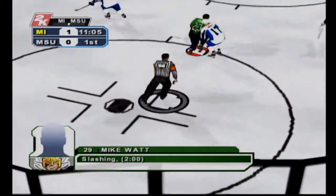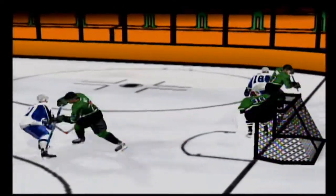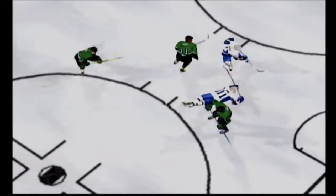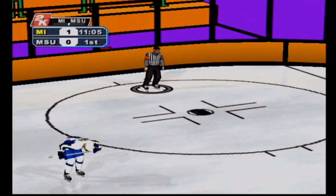Here's a whistle for the slashing penalty. That'll be a trip to the penalty box. Let's look at the replay and check that slashing call out. Oh, yeah, you can see he really got him good with a stick, no doubt about it. And off to the penalty box he goes for 2 minutes. Watt taking his first penalty box visit on the night.